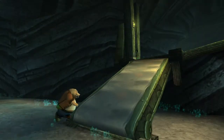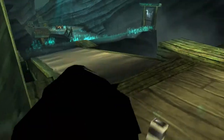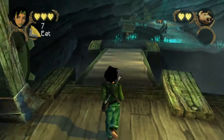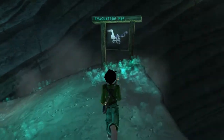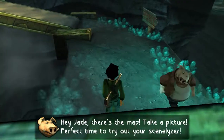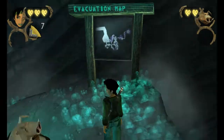Oh, we're going to give him a ramp. That works. A ramp up, and a... Nice one, Jade. No problem, Paige. A ramp up and a ramp back down. Into the mine. Hey, Jade, there's the map. Take a picture. Perfect time to try out your scanalyzer. Oh, I was just going to memorize it, but that works as well.